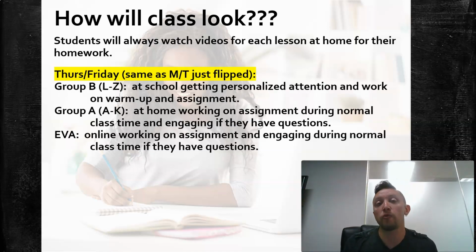Those students that were in class Monday and Tuesday in the hybrid group would then be online Thursday and Friday. Those students that were online Monday and Tuesday would then be in class Thursday and Friday. AVA students, the same rules would apply for them as Monday and Tuesday: if they want to show up, they can. They will have that opportunity to engage in the class and still be a part of something, and also be able to get questions answered.